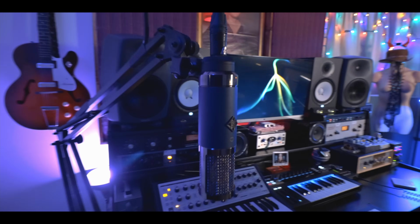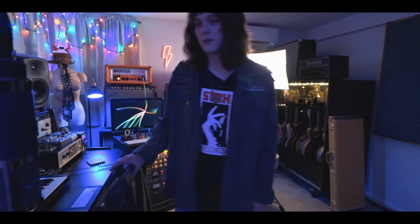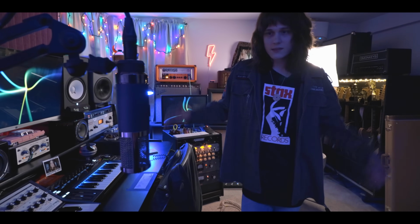What is this mic? That's one of the Telefunken TF11s. Okay, yeah, it's a FET large diaphragm condenser. It sounds amazing. I got a stereo set of them. They sound great on piano, as overheads. They're great on acoustics. What was the model again? TF11. TF11, okay.